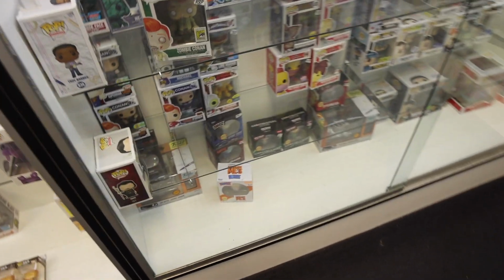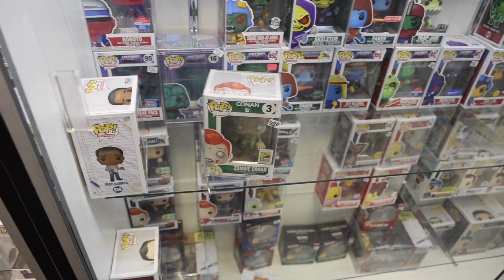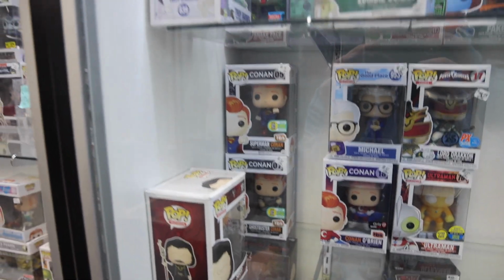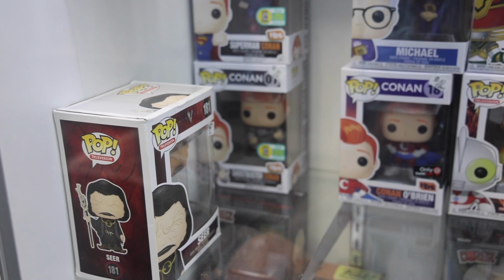And then I might as well just keep going down the line here, because there's again some more interesting stuff, like this Zombie Conan. I believe he's only $100. Okay, that is something that I have not seen, I don't think, ever in person. And then getting a little bit lower here, we've also got Superman Conan, as well as Ghostbusters Conan for only $70, so not too bad.